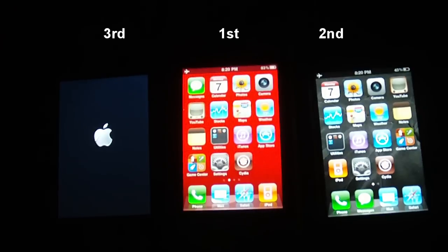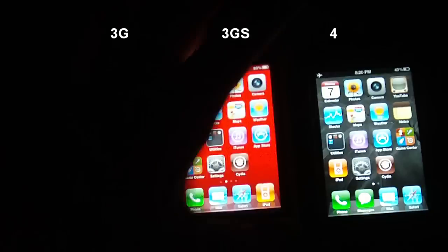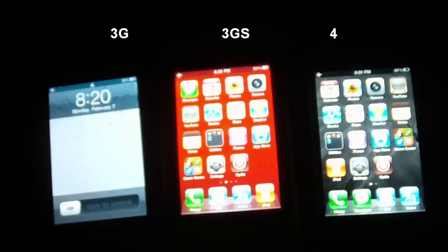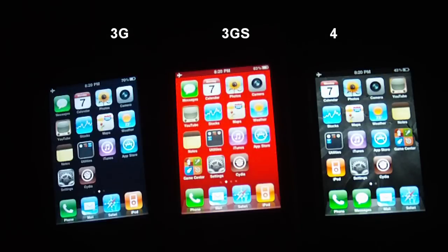I'm really not sure why yours is faster than mine. This is actually Amanda's iPhone, this is mine. My phone's cooler. Oh, look who it is. Better late than never.